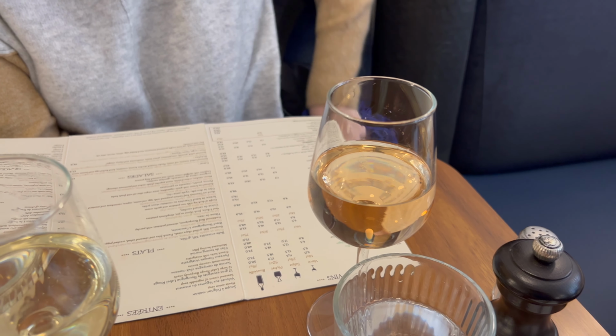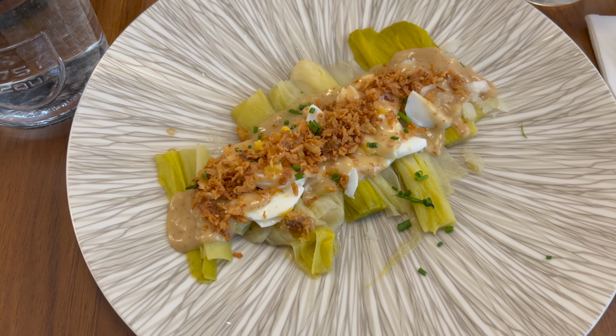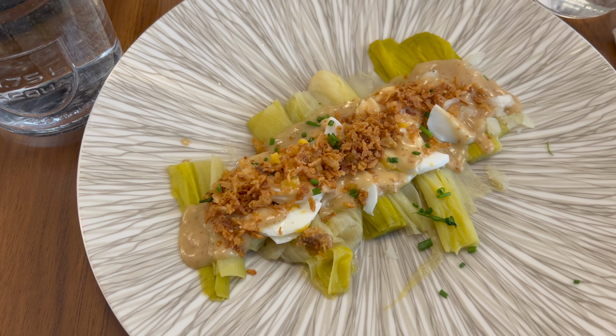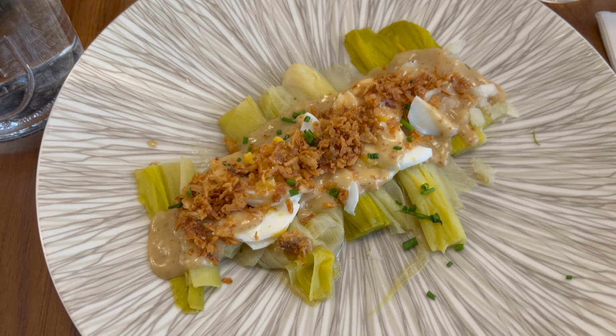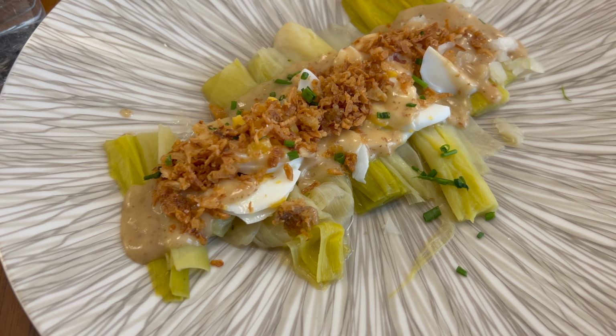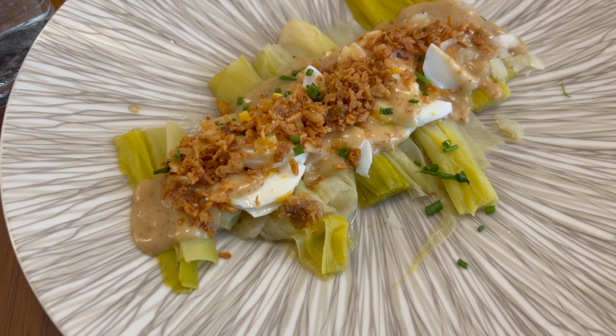And then for appetizer, we started with the French leeks and vinaigrette. Yeah, and this was really interesting. This was kind of a warm leek salad. It was nice textures with the crunch of the fried onions. Yeah, I've never had anything like this before. I'm not usually a fan of hard-boiled eggs, so that kind of put me off a little bit. But the leeks themselves were nicely cooked. It had a nice flavor.